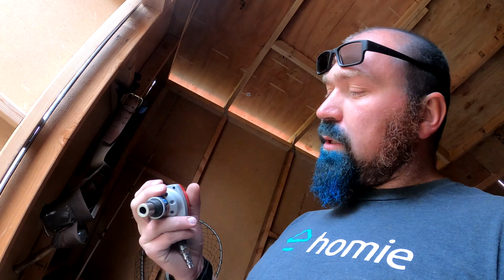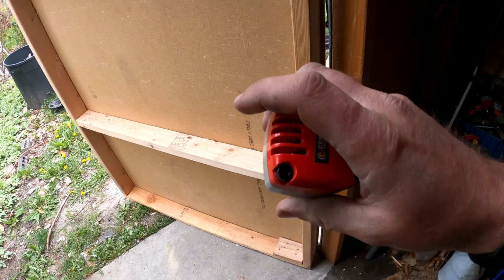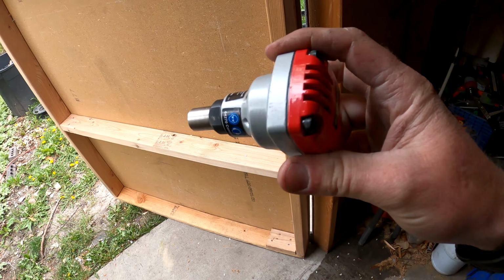We're going to try this guy out today. This thing is a cute little handheld. Look how small this thing is. It's supposed to drive nails up to 3.5 inches, so hopefully this will work great for doing the roof.